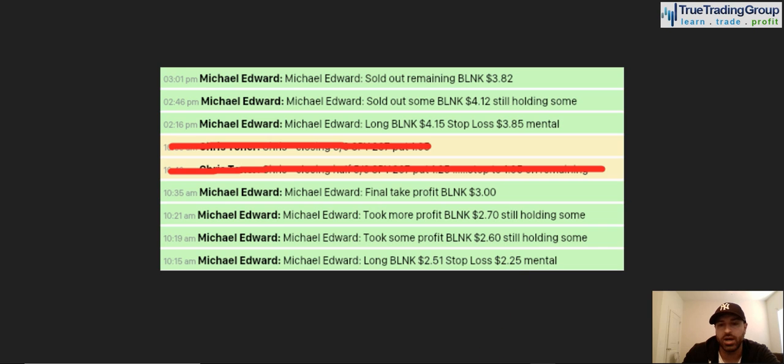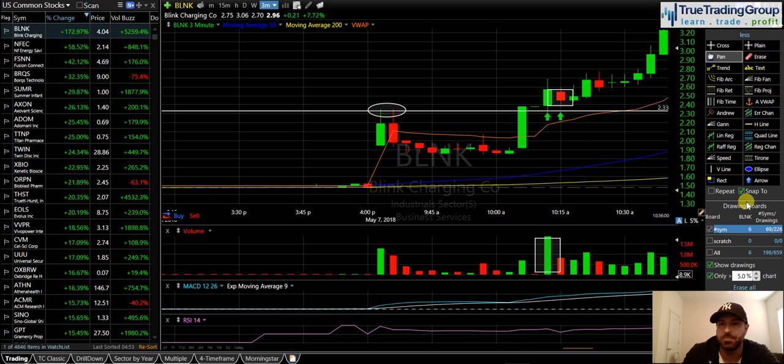Why 2.25? We'll take you back to the chart. VWAP was working its way up towards that 2.25 area, and I figure this is a volatile stock. It's thin, and I was going to give it a little bit of slippage. This previous high was like 2.35, and they had VWAP coming in the back door.